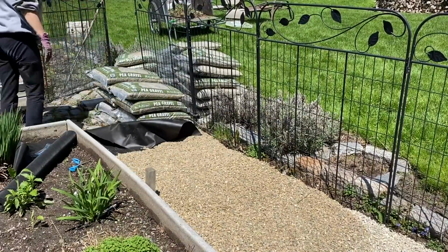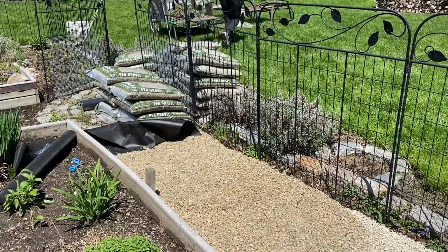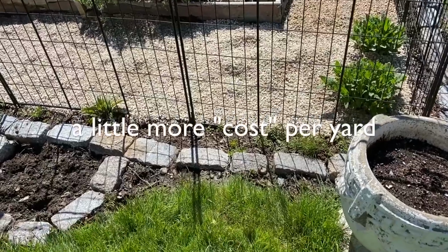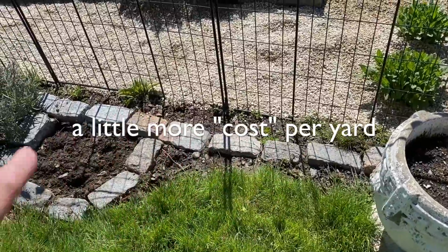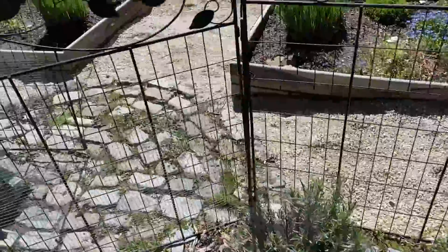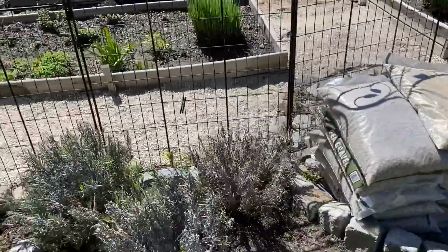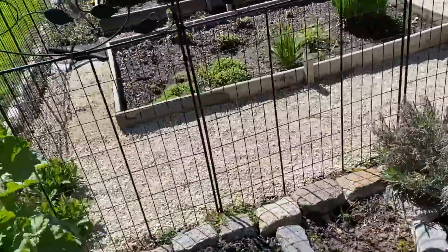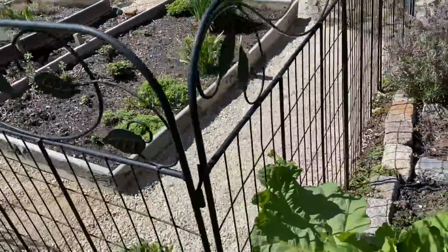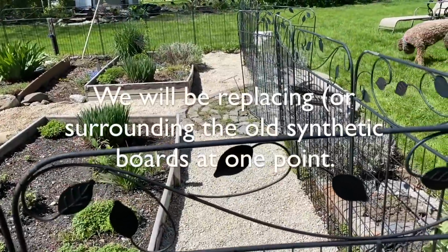So for me, this particular project, using the bags was the way to go, even though it was a little bit more per yard when you think about it. But, you know, it's working out for me. So like I said, I'm going to be doing the stones on the outside of the fence as well, up to the cobblestones. But I really like how it's coming out. And once this gets wet, it's going to clear off all of that dusty look, and the stones will really show their color.